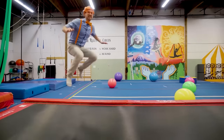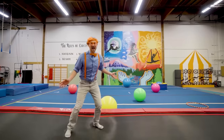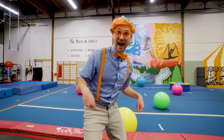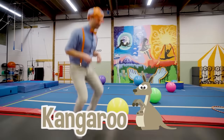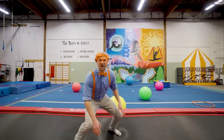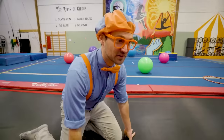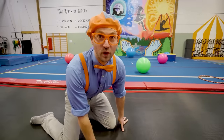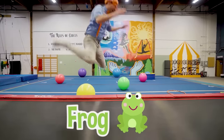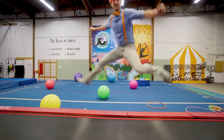All right, let me jump. Woohoo! Can you think of an animal that can jump real high? How about one that carries its babies in a pouch? Yeah, kangaroo! Boing, boing, boing! What about one that loves to be in the swampy areas and makes a sound like ribbit, ribbit? Yeah, frog! Jumping is so much fun!